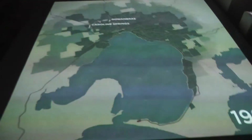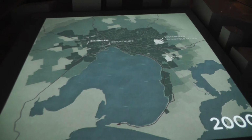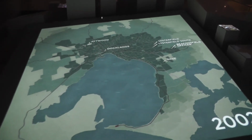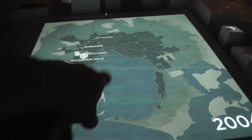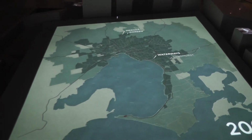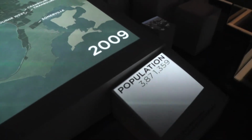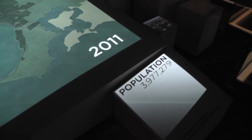So what we've got here is an interactive map that shows the growth of the city of Melbourne around Port Phillip Bay. Let's say you got your Port Phillip Bay there in the middle. And right up about there, that's where the centre of town is, as they add more and more suburbs and people. You can even watch the population as it's growing. Let's see how far that goes, hey?